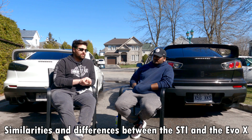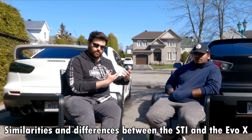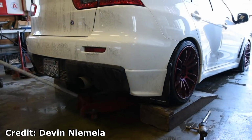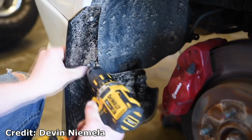The AYC system is probably something that the Evo has over the STI as a little edge. There is a nicely placed pump right over here, so you don't have to worry about that, you don't have to corrode it yourself. Basically what it does is it can send 100% of the power to either back wheel to help you going through a turn to power out of it.